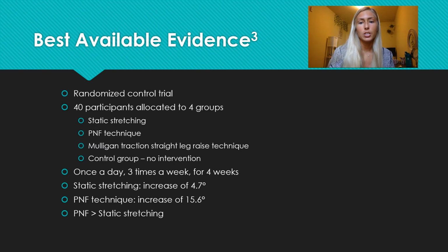And so each stretching intervention was performed once a day, 3 times a week for 4 weeks. And measurements of hip flexion during a passive single leg straight raise were taken before the intervention and then again at the 4-week follow-up. And this measurement was used to determine how effective these stretching techniques were.